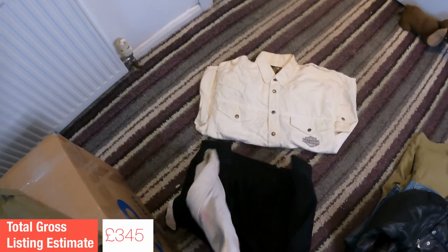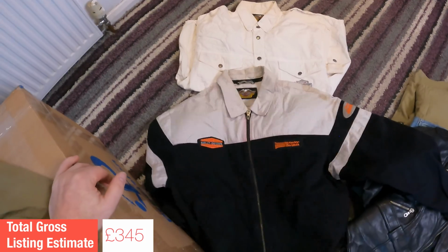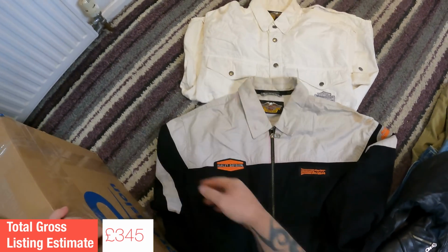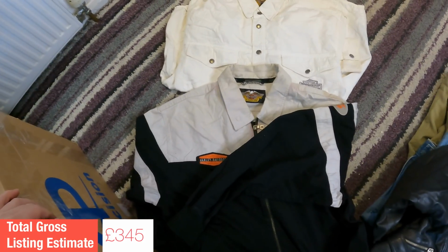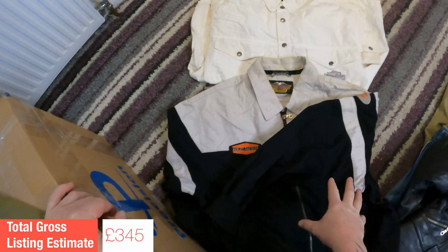The other first two that I pulled out actually, the one that's heavily stained, although it's a very nice jacket, the staining has really put me off it, and I don't think I'm going to sell that. I may stick it on auction anyway, but I'm not going to put a listing value on it because I'm not expecting to sell that.